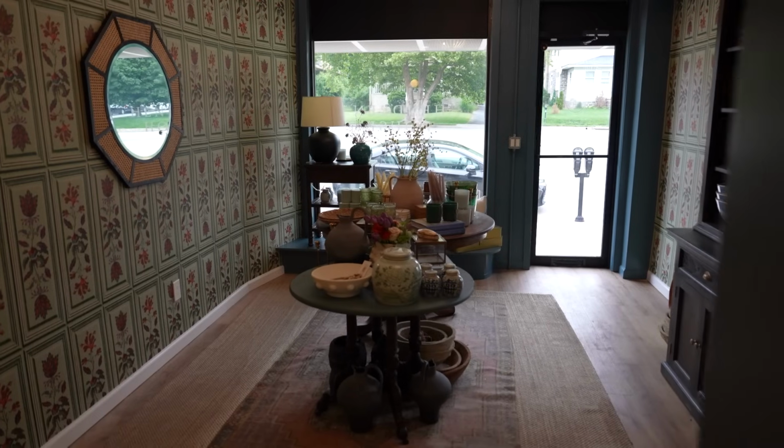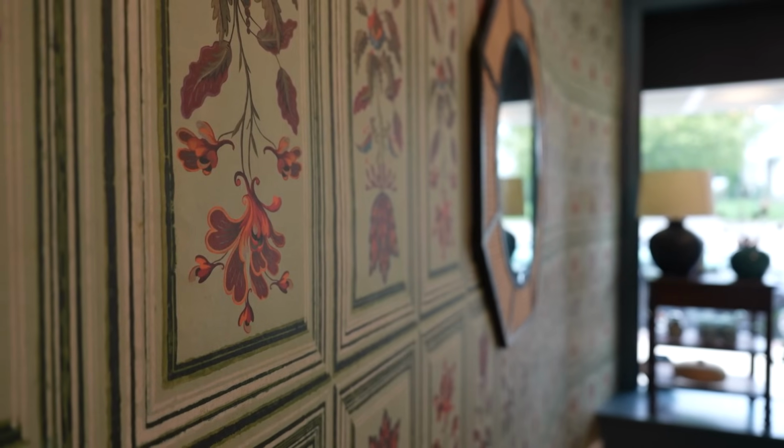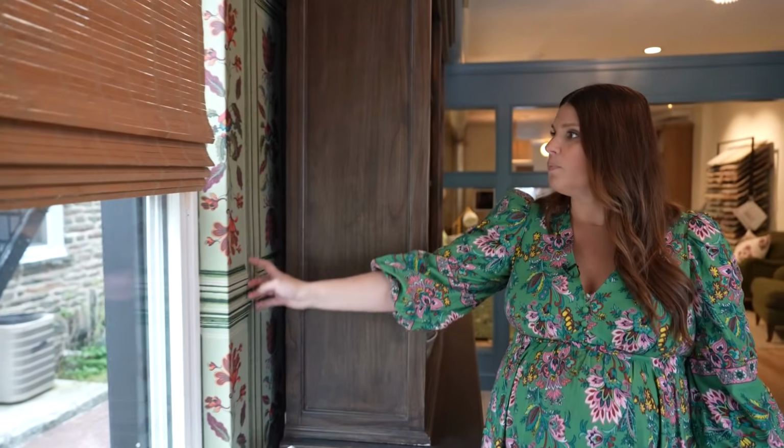Now we're at our studio shop, which is located about 5 minutes from my house in Havertown, Pennsylvania. This main space has recently been renovated. We did a fun wallpaper just to showcase a fun pop of our design skills. We chose this great Mind the Gap wallpaper that has kind of tile-like details, but with floral inspiration.